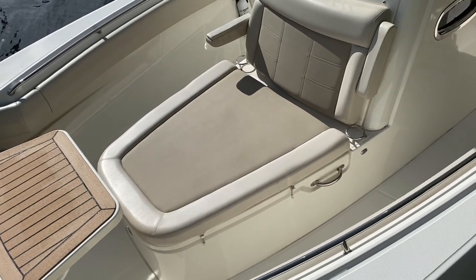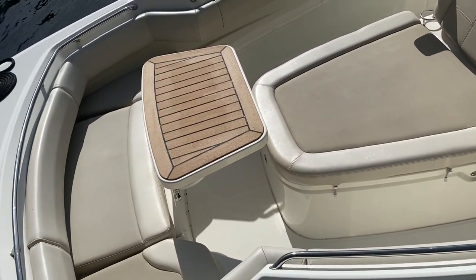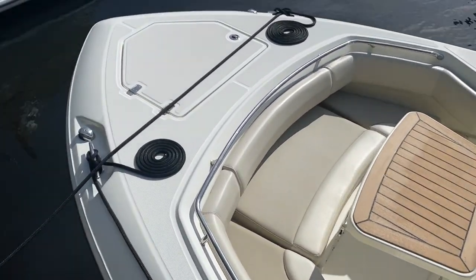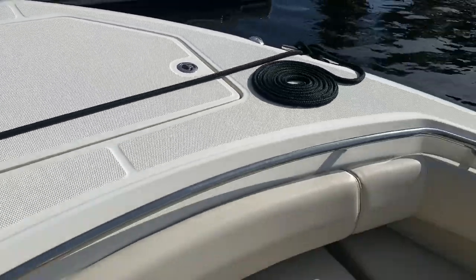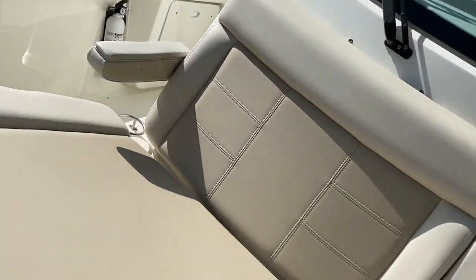This has what we call the garage in the front. We'll open that up and take a look at it. Table stores in the head so you don't have to have it up all the time. And then in the bow, this is our anchor windlass, and also this boat does have a towing bit on it as well.